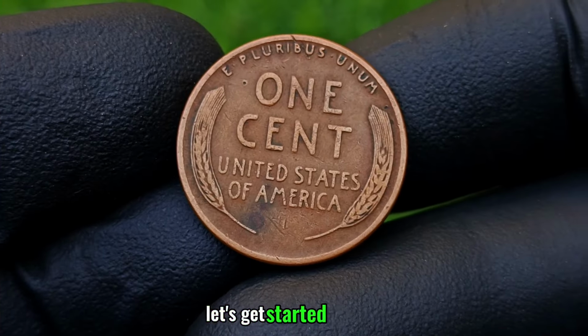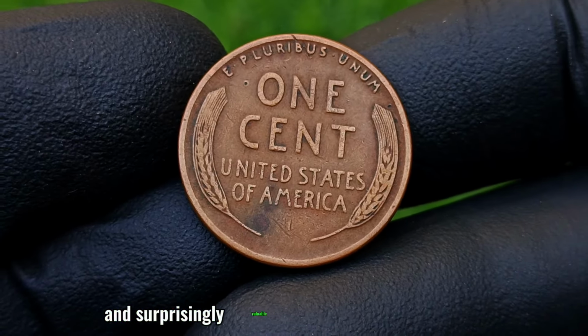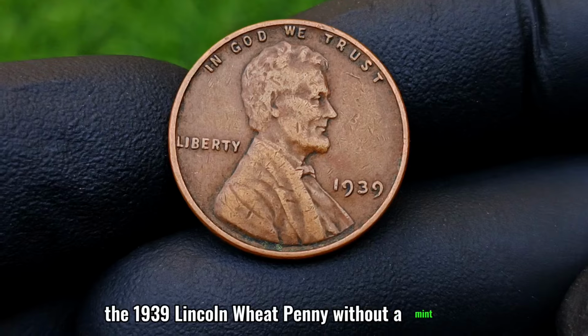Let's get started. First up, we're exploring one of the most fascinating and surprisingly valuable coins in American history. The 1939 Lincoln wheat penny without a mint mark.